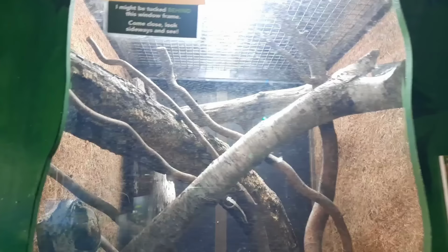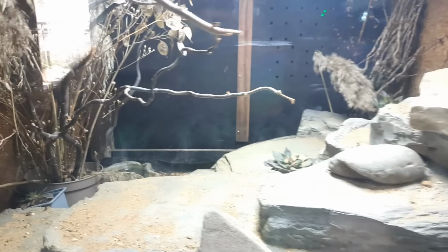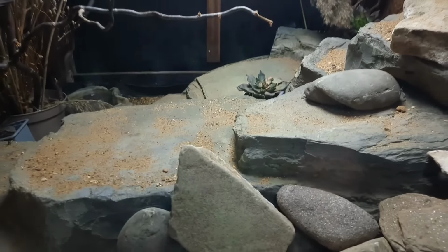We have rhino rat snake. Beautiful green coloration on the rhino rat snake. White's tree frogs. Sometimes on screen, sometimes right at the back, on the top log sometimes, and sometimes are hiding elsewhere. Fire skink down there. And then in here there is a plated lizard. Again, if he's not out, he's hiding underneath all this rockwork.